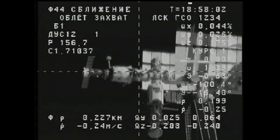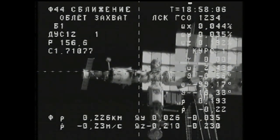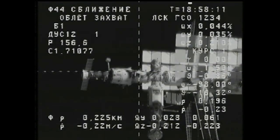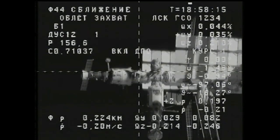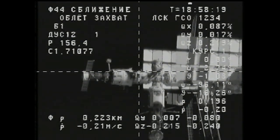About 200 meters range, negative zero to velocity. Copy, continue. Continue monitoring automatically.